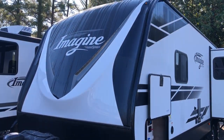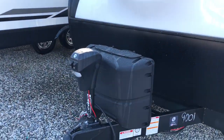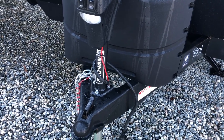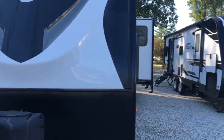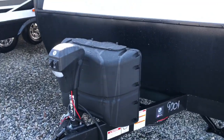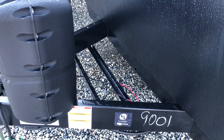Moving to the outside, you see the nice Imagine cap on the front with the LED lights. Power tongue jack. Nice model number right there on that jack. Let you know when you're looking down a row of campers which one you're looking at. Two 20 pound LP bottles under cover. Spot for two batteries, we do include one.